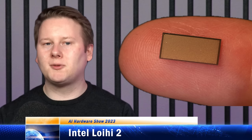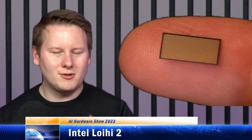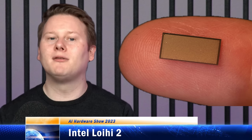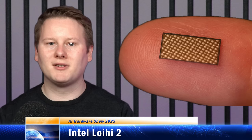Now, what makes Loihi 2 special? It was arguably the first, I'm pretty sure it's the first because Intel's announced 2 chips on Intel 4, that use its EUV process node technology. Now, everybody else is using EUV already. This will be in one of Intel's first EUV chip products.